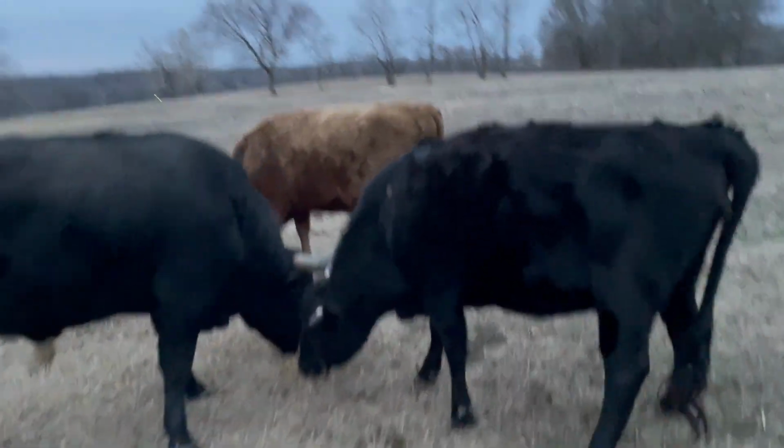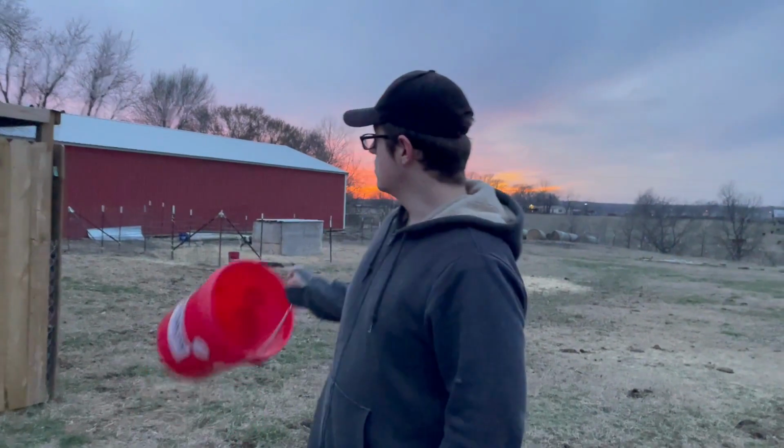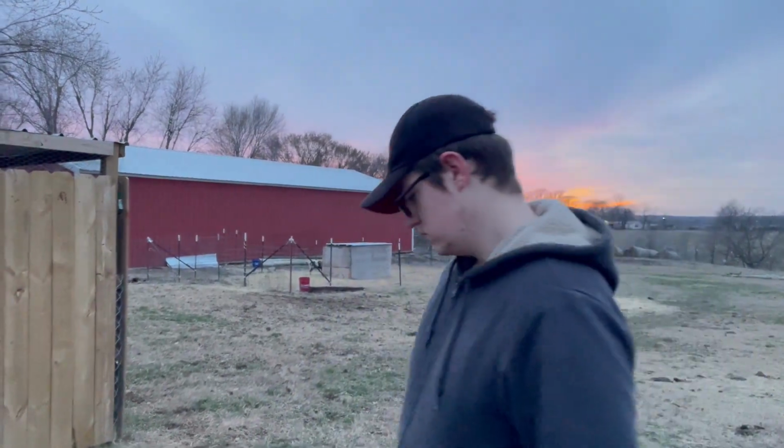Let's look at them. Have we watered everybody? No, I'm gonna water these 3 out here, 2 goats, and these chickens afterwards. Okay, well, you need to hurry up because it's getting dark. I'll do it in the dark if I have to. No, I need you to go. I'm not gonna. I need you to go.